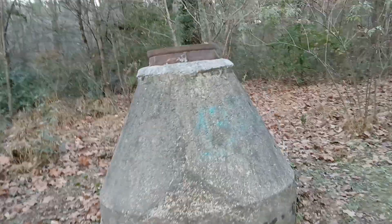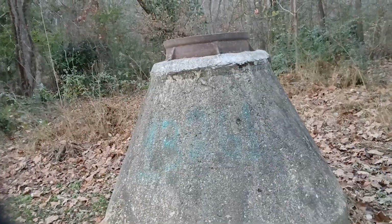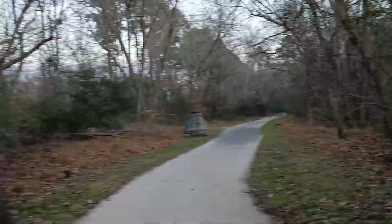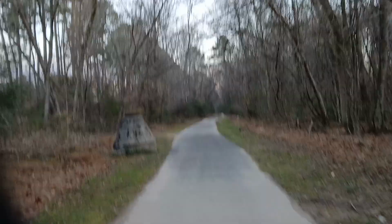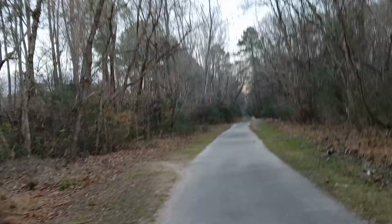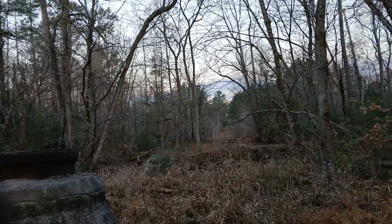Better look at one of these manholes. Someone painted something on this one. Sometimes you'll see artwork on these from taggers and whatnot. It tends to wash off after a while. One of these has a cat face painted on it. Another one has a hamburger. There's another trail way down that way. I've never been on it. I don't know where it goes.